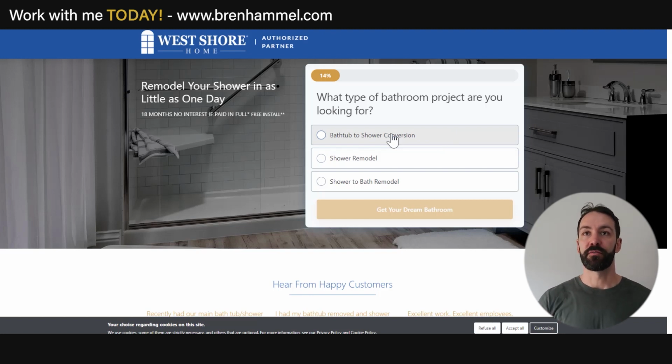It's not really glamorous here in terms of design. Remodel your shower in as little as 1 day. Again, we've got that speed and convenience factor, reinforced with a secondary sub headline of 18 months no interest, paid in full, free install, etcetera. Then there's an asterisk because further down the page are the payment terms and all that fun stuff that no one ever wants to go through.